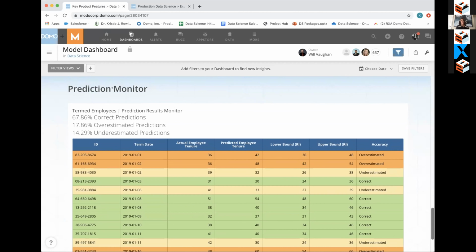Now, my personal favorite, because I haven't found an easier format to do this in, is the prediction monitor. So envision a situation where you have current employees at your business. You're estimating when they're going to turn over, or how many months they'll be employed at the company. Within that, you'll get an estimate for each employee with an upper and a lower bound of an interval to tell when your estimate is accurate versus not. And once those employees start turning over, you'll know if your estimates were right or wrong, and by how much.